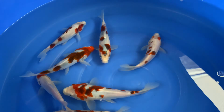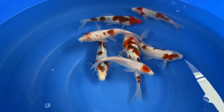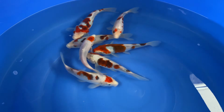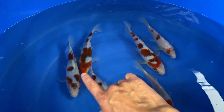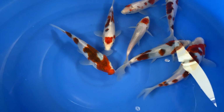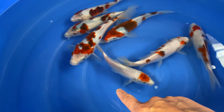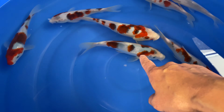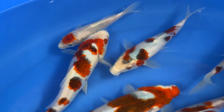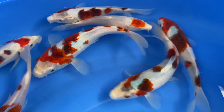Okay, so we have a bowl of Goromo here. I have to admit, Goromo aren't perhaps a favourite fish of mine, but there is something quite pleasing about these ones. Goromo are famous for having a series of overlaid colours. You can see almost a purplish colour where the black and the red are combined to create this interesting dark purplish colour. Some highlights from this bowl: there's a little Tancho Goromo here. This particular fish has a great spread of pattern, as does this one here. And if you look closely, you can see the way the black and the red are layered over each other to create that interesting effect that Goromo are famous for.